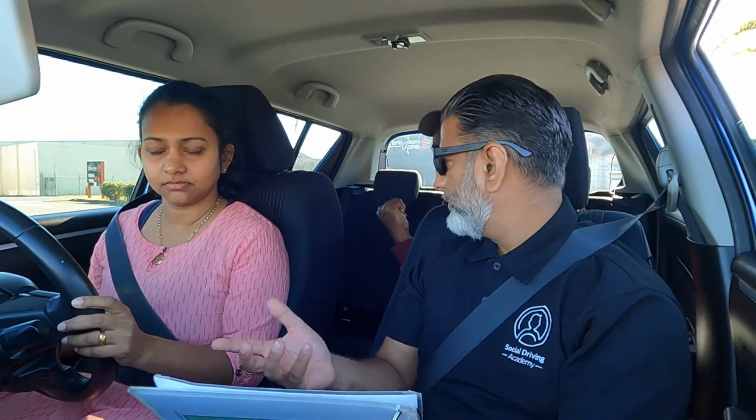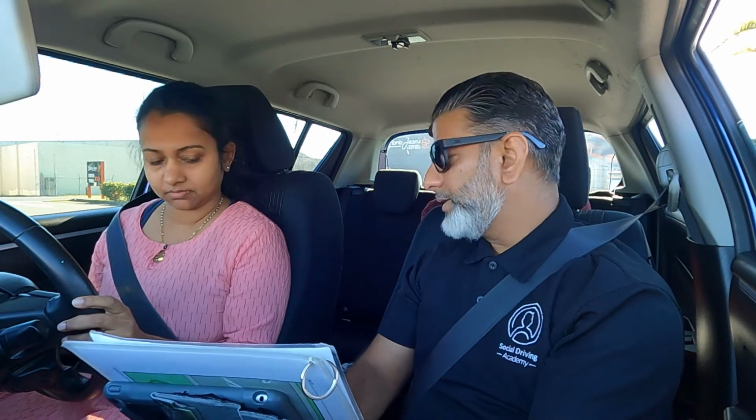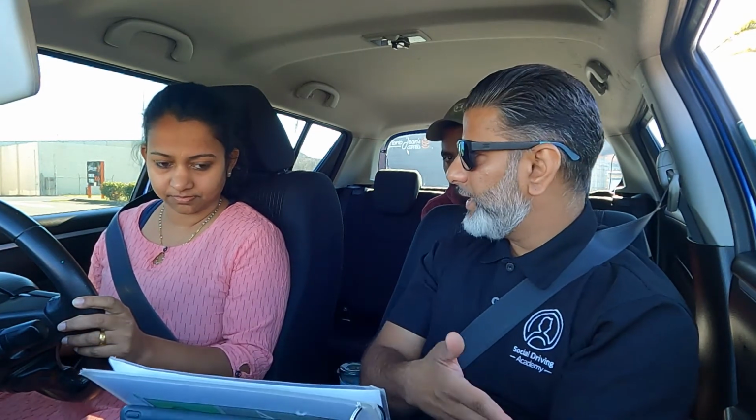So, flush median from the top of the road. When we change lanes into the flush median, you have to check your blind spot. Okay, so only for the right side? Yes, if you're moving right, if you're indicating right, then the right side. If you're moving to the left, if you're indicating left, to the left side.